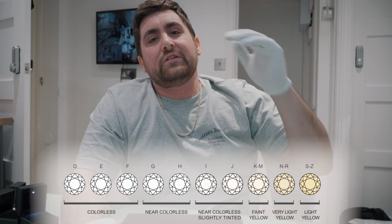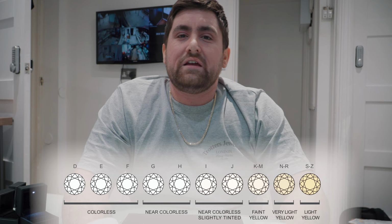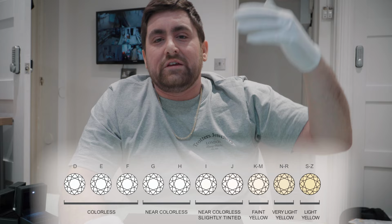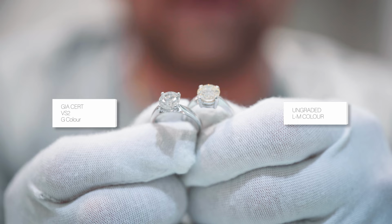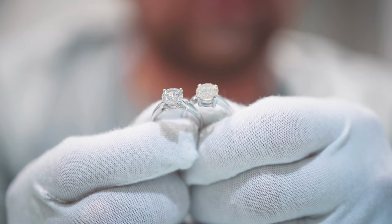And then as the color of the diamond deteriorates, maybe goes a bit yellow or more into a brown, the scale drops, so you can get a D, an E, an F, a G. The higher the letter in the alphabet, the better the colour of the stone. So these are two big rand stones. If you have a budget of up to 10,000, we have 163, which is a G VS2, and we have a 193, which is ungraded, but probably around the L to M colour.